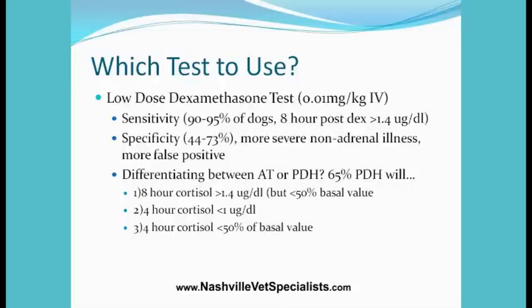So the specificity on this disease is really 44 to 73%, so definitely not a great test if you have other non-adrenal illnesses going on. Okay, you'll get a lot more false positives.